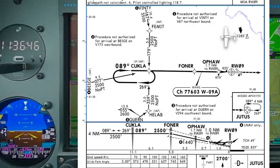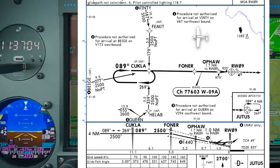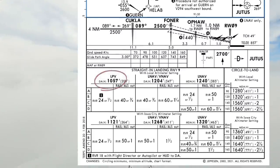Okay, so I get vectors to the final approach fix. There'll be a couple of left turns to get there, and then once established, I will couple the autopilot. This first one I will fly coupled today. I've done that in VMC, I've done it under the hood. Today is the first time to do it in this low of an IMC. And then the minimums, 1060, are programmed into the Aspen.